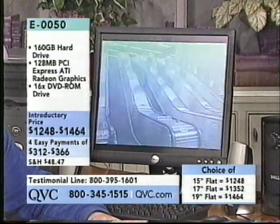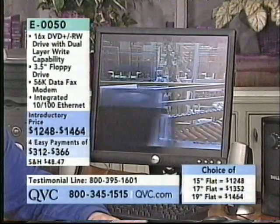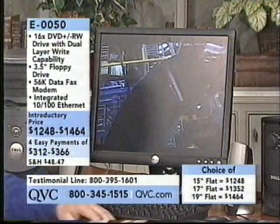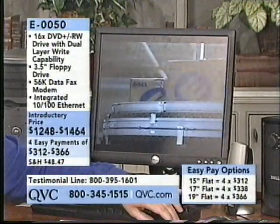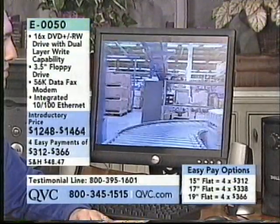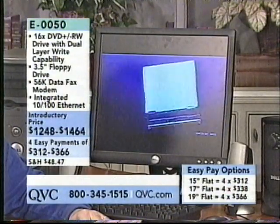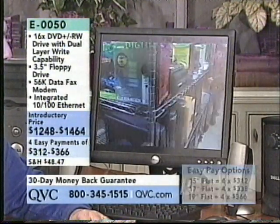One is a 16X DVD-ROM drive, which is great for playing DVDs or any DVD-ROM software. We're also going to give you a 16X DVD plus or minus RW drive with dual layer write. We'll tell you what that capability is in a minute, but it is the newest type of DVD burner, and it's one you want to listen to because it really does some things no other DVD burner has been able to do before. 3.5-inch floppy drive for those of us who still have things on disk.